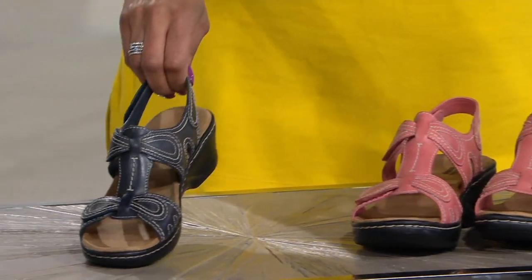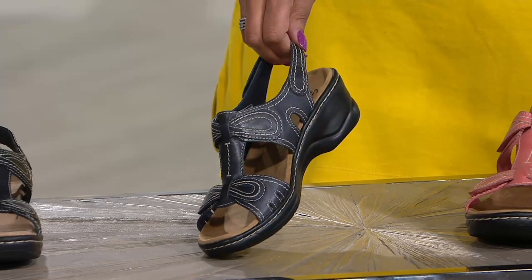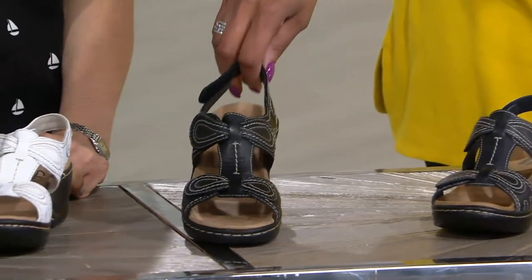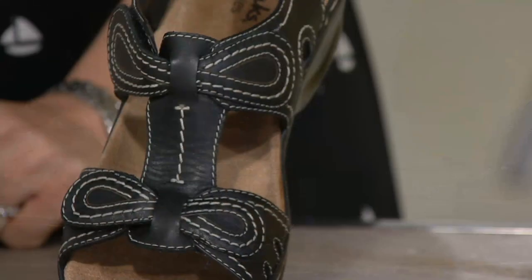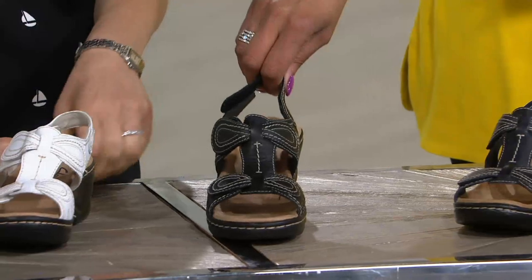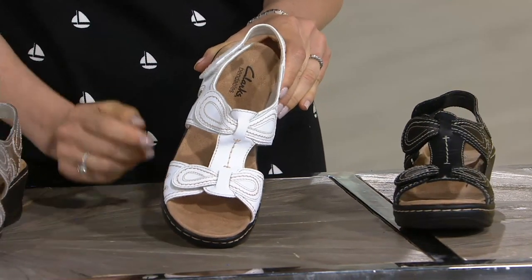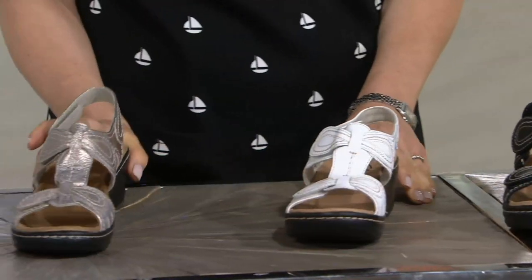Then we have them for you in navy blue, and we know that Clarks does navy so well, and so that's really nice. If you just got those pants from Renee a little while ago, great shoes to go along. Here's the black pair, and then next to that is the white. And I like the way the top stitch is done with the white to really give that nice detail. And then we have metallic choices for you.